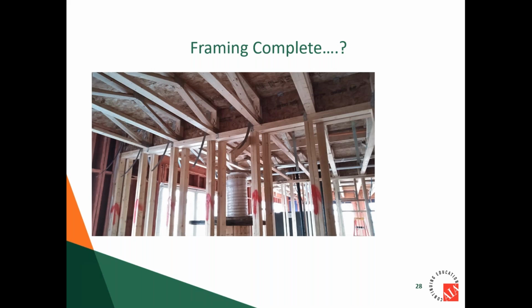So just some visuals of some of the things that I was just talking about here. We'll get called out to the field, saying that framing is complete. Come out and do our inspection. I see where things are at.